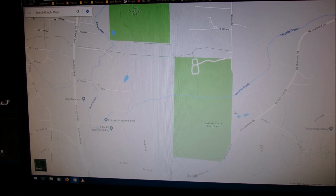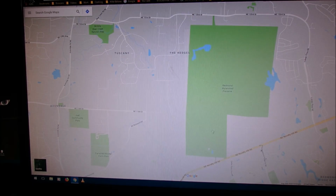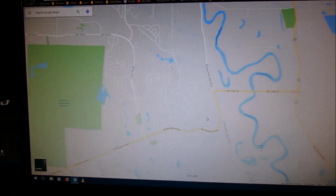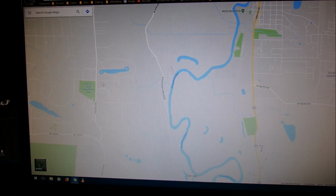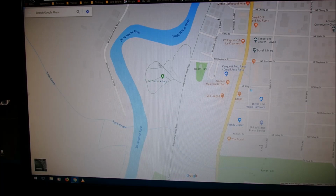But that's just an example. Maybe you want to go a little bit further east. Well, here's the Redmond Watershed Preserve. Now I can tell you right now, typically with the watersheds, at least from around me, they always have a fence all the way around them and big signs that say "Stay the hell out." It's kind of unfortunate, but there's another park here. There's McCormick Park. I never heard of it. So as you zoom in, it might be a nice place.